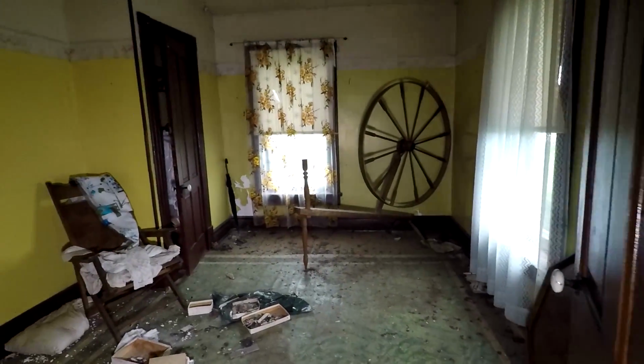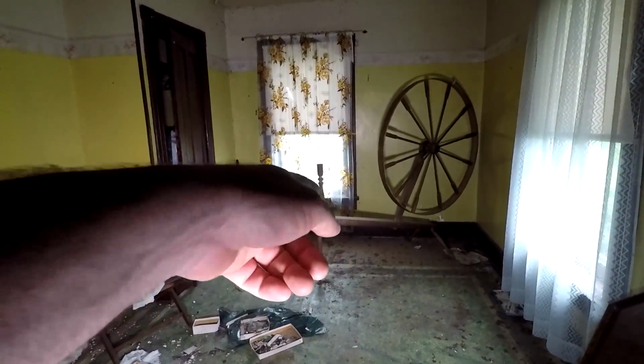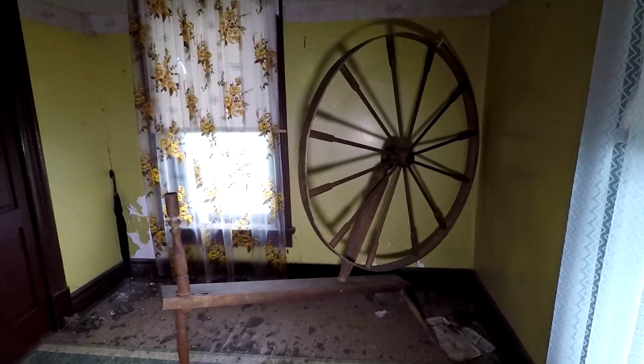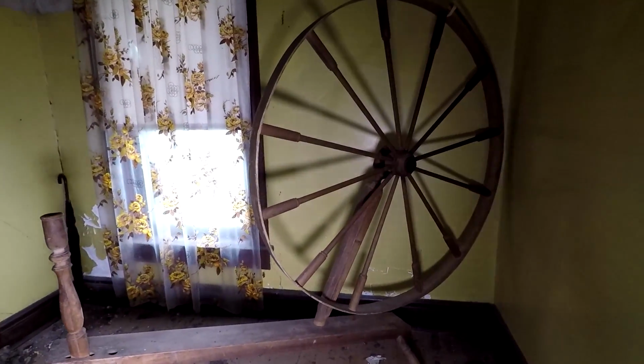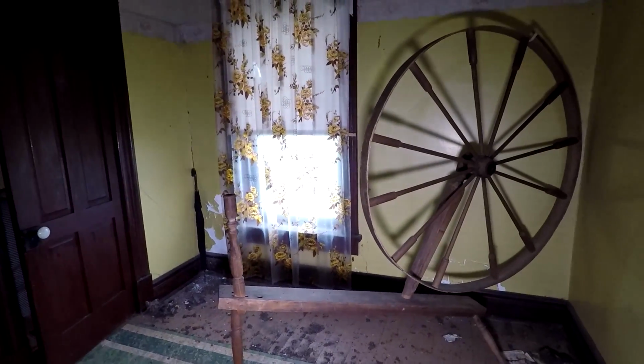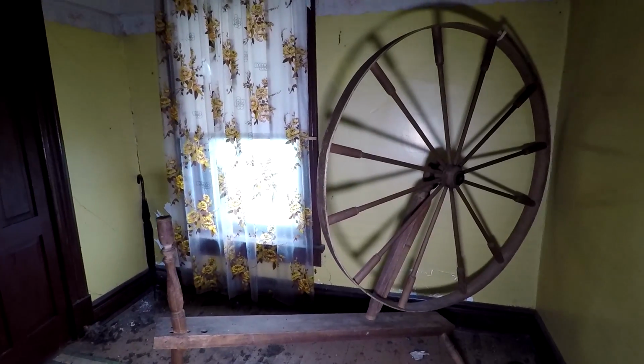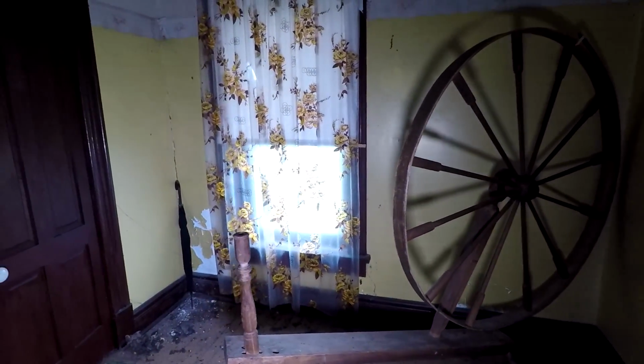Look at this, guys. That is an old spinning wheel. Now that is an antique right there. I cannot tell you how old this thing is. I'm sure it dates back to the 1800s. I believe that was used to spin wool to make blankets and other items. But look at those curtains too.